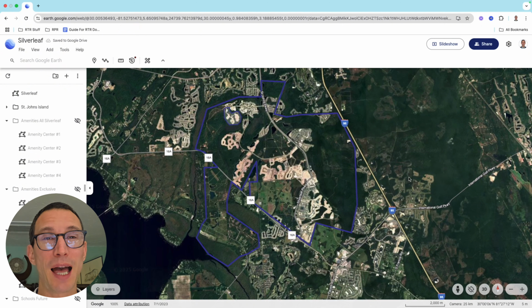The thing that a lot of people don't know is that it's not just about the fees, it's also about exclusivity. If you are in a CDD community, you actually have to open up your amenities to the public. That's right. Non-residents can buy a membership and pay money and come to your amenities. So you'll find that in Nocatee, and you'll find that in all of these communities that have that CDD.